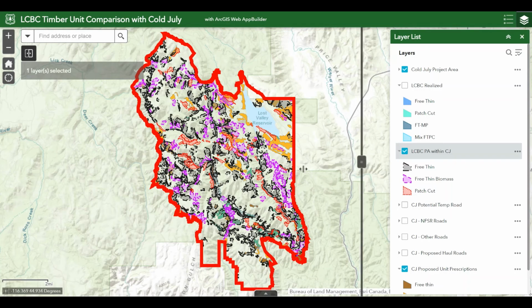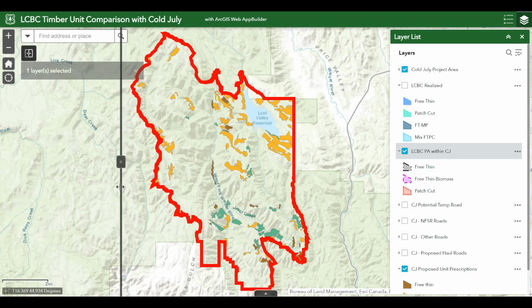This time I'm using the slider bar to show underneath the treatment units in Cold July that were not previously under contract, nor were they prepped to become under contract. You can see that the dominant treatment categories for these units are patch cut and shelterwood. I believe most of the patch cut polygon treatment units are in management prescription class 5.2, and it looks to me like the shelterwood tend to be in prescription class 5.1. You may remember those management prescription classes were a bone of contention and the challenge to the record of decision.